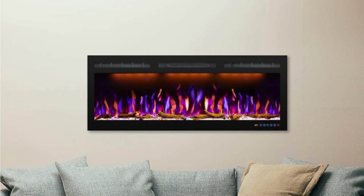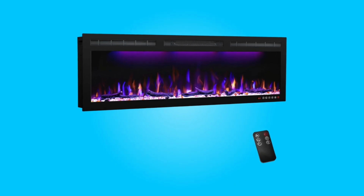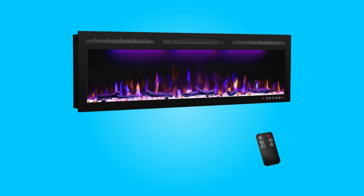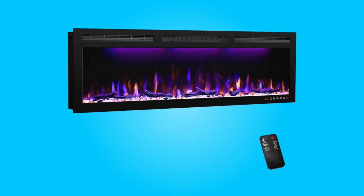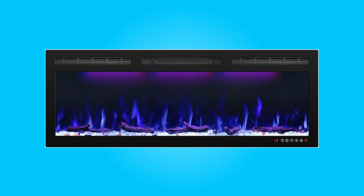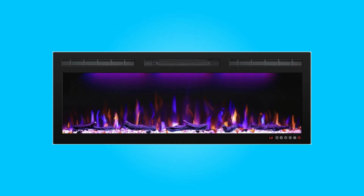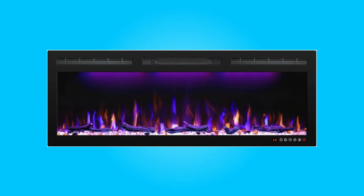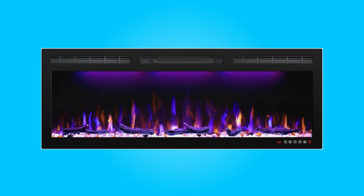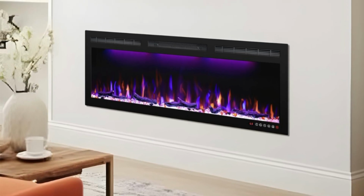Ultra-high-intensity LED lights are employed to create lifelike and bright flames that mimic the appearance of a genuine wood-burning fireplace. What sets this fireplace apart is its ability to customize the flame effects to match your mood and ambience preferences. You can choose from 3 flame colors and 3 top light colors, allowing you to switch from the gentle glow of quiet embers to the warmth of a raging blaze at the touch of a button.